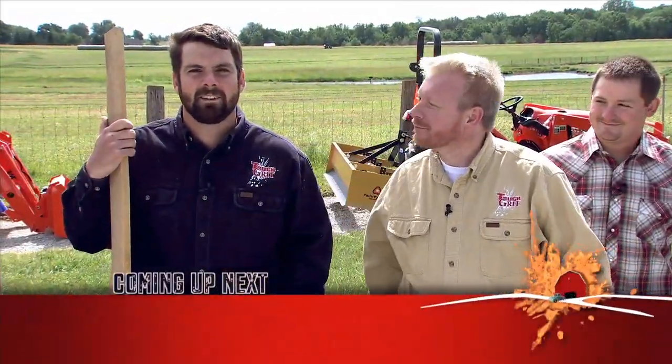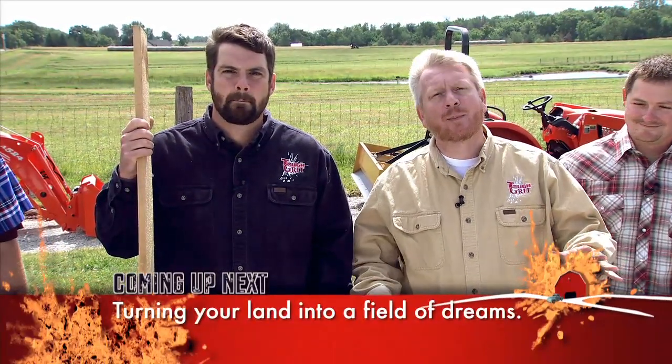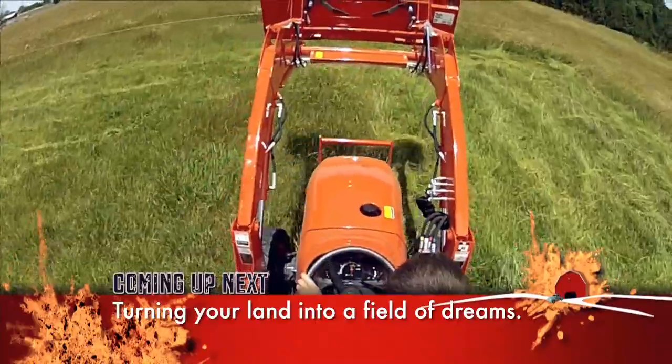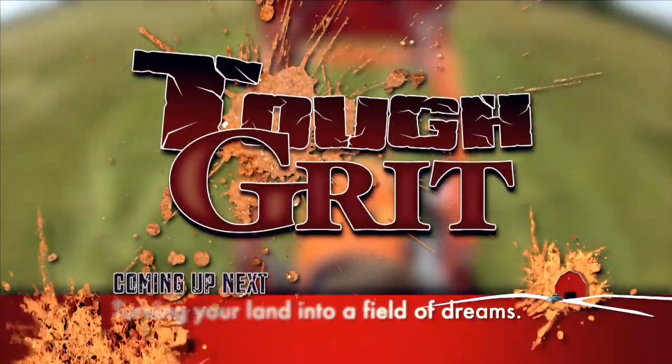Now that our contestants have their lanes graded, it's time for them to move on and use a second tractor attachment. For our next challenge, we'll be doing a little field maintenance. So don't go away, because when we return, we'll find out who will get another $500 Tractor Supply gift card and who will find the field of competition too deep.